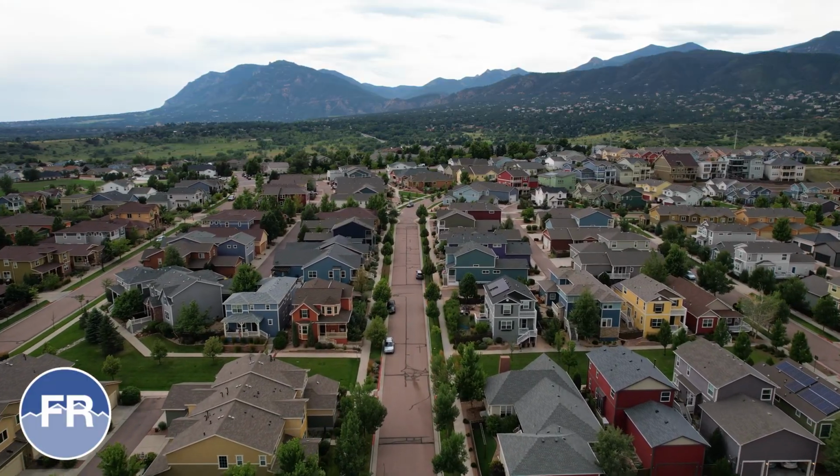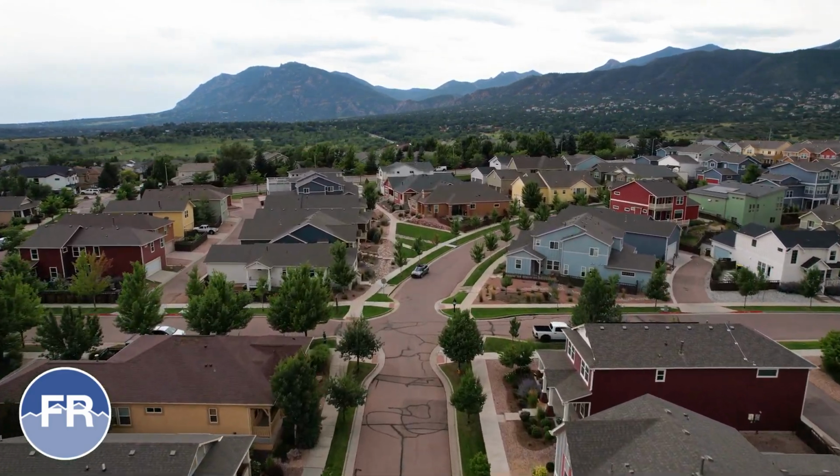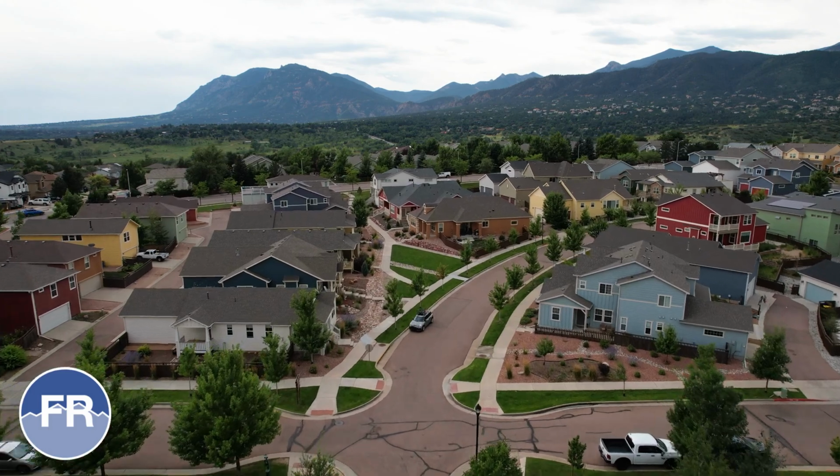The subdivision is managed by an HOA, and I won't get into those costs too much just because they vary quite a bit depending on if you're in a townhome or a single-family home. They have done a really good job of implementing architectural diversity with both color and style. You can find colonial, farmhouse, contemporary, craftsman, European, and even Victorian-style homes all throughout the subdivision.